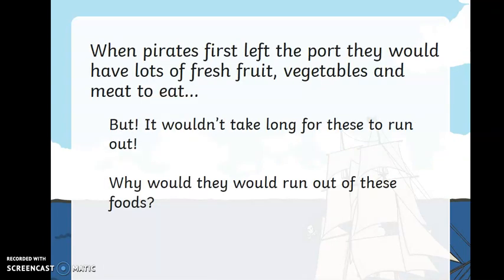So when pirates got on board their ships and they left the port, they would take with them lots of fresh fruit and vegetables and meat to eat, but it wouldn't take long for these to run out. So can you remember why they would run out of these foods? That's right, children. They would eat them, and also once they'd been at sea, they didn't have electricity to keep fridges running and to keep the food fresh. So often it would start to rot.